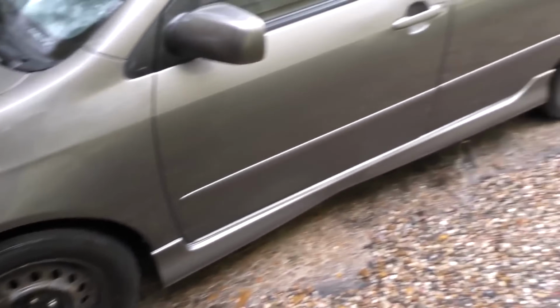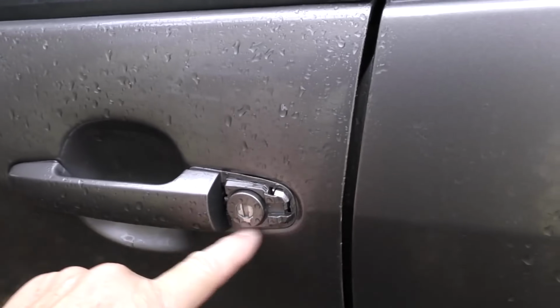Today I'm going to talk about the perfect beater work car. In this case, it's a 2004 Toyota Corolla that a customer of mine just bought for that very purpose for $1,500. Now, as you can see, the hubcaps are gone. We go inside. The cover for the lock's gone. It still works, but the cover's gone. And we get inside. Not all that worse for wear.